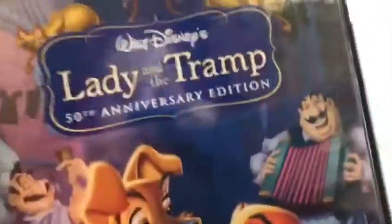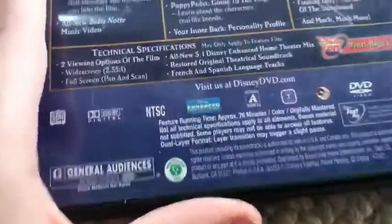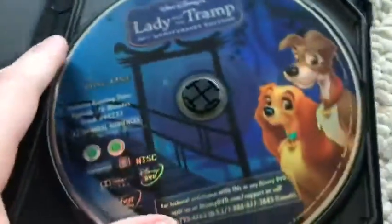Next up is the 2006 Platinum Edition DVD of Lady and the Tramp. This is the first Platinum Edition to have Disney's Fast Play, of course. In the front, the spine and profile of Lady in the back. Disney's beloved classic, and it's 76 minutes, just like Cinderella. Anyways, here's disc one, which has Lady and the Tramp, and here's disc two, which has the pups and these two people. I don't know.